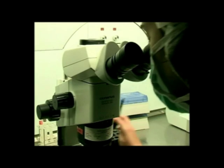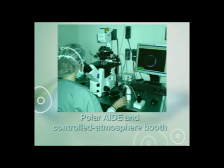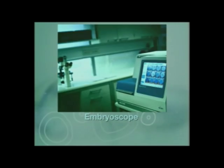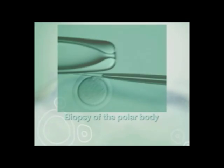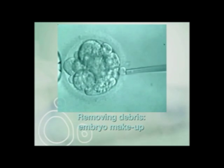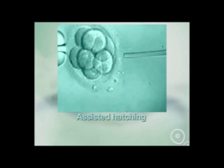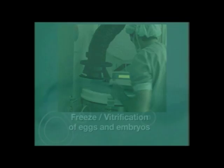It is equipped with advanced technologies such as IMSI, Polaroid and Controlled Atmosphere Booth, embryoscope, and application of techniques such as biopsy of the polar body, removing debris, embryo makeup, assisted hatching, freezing, vitrification of eggs and embryos.